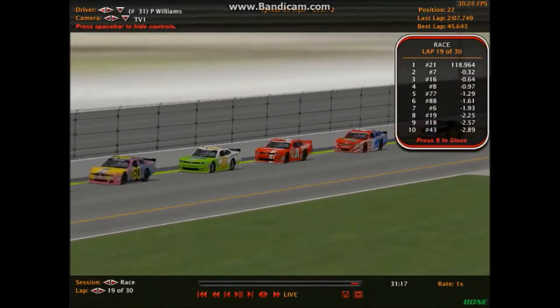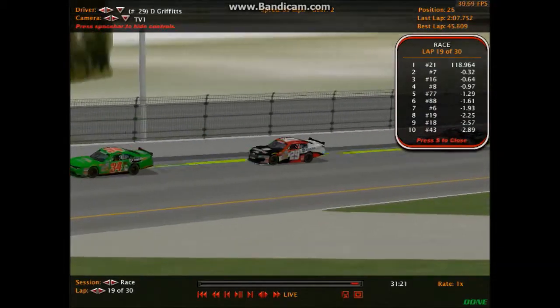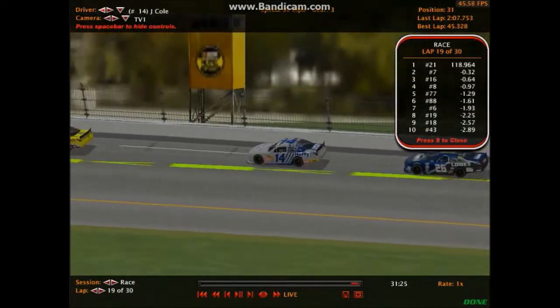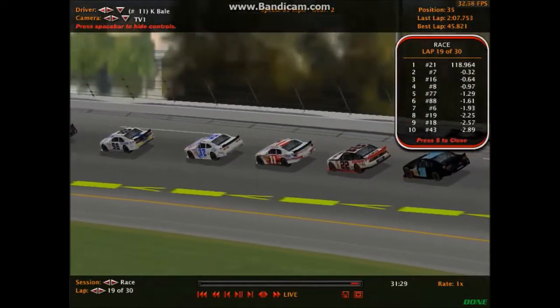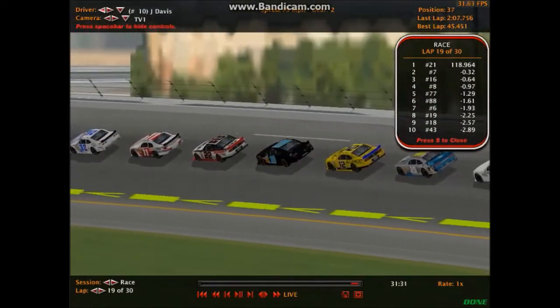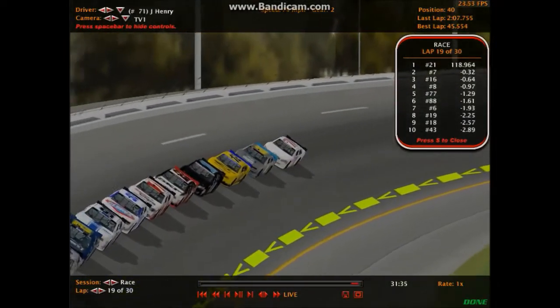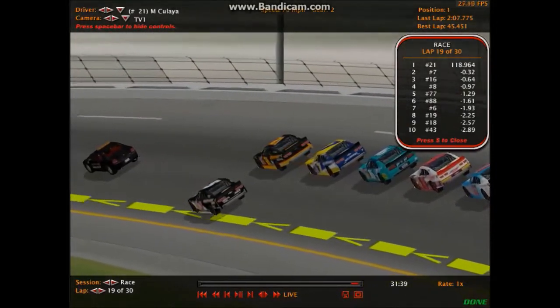Tom Shelley, PJ Williams, Chris Washer, Amanda Shelley, Trevor Meacham, Dustin Griffiths, Jeffrey Buckeye, Daniel Day, Charles Sanford, Kyle Austin, Jake Cole, James Shelley, Jose Navarro, Kyle Cisnoski, Kenny Bale, Brendan Patterson, Jake Davis, William Duncan, Angel Navarro, and James Henry. The 40 cars on the lead lap, Drew Austin in 41st.